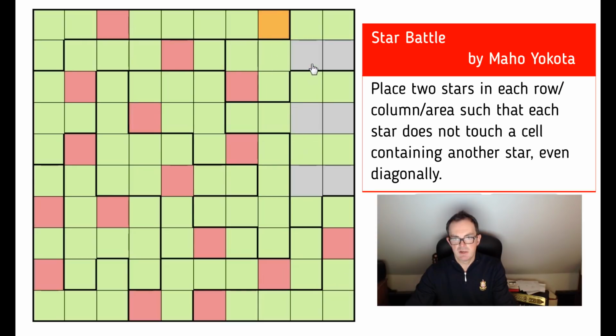This star here sees this square, so that can't be in. That one must be in. We've now got 2 stars in the final column. Those 2 squares are green, these 2 squares are red. And I think this is close to a perfect puzzle. Honestly, it is absolutely beautiful.